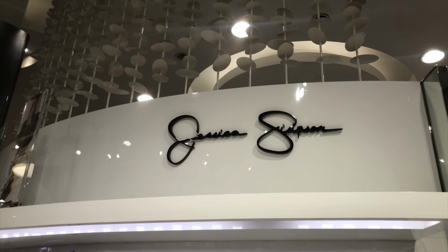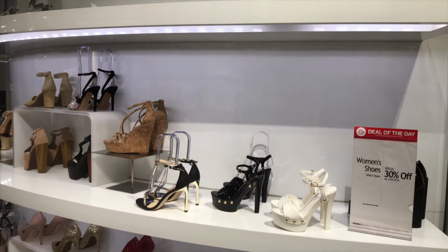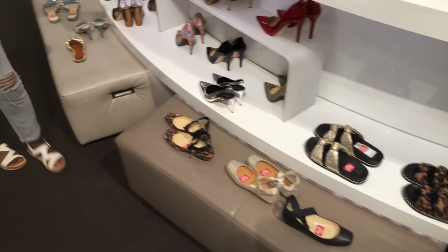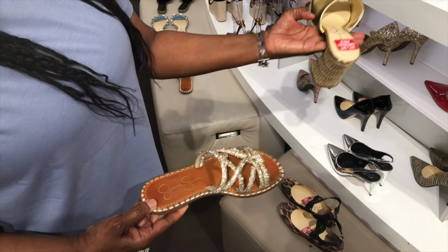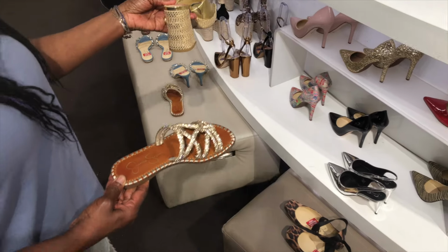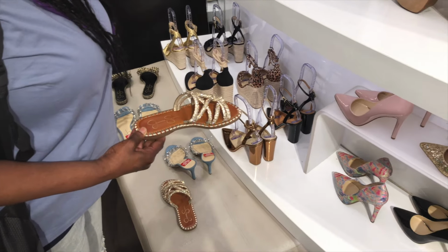So we got my girl Jessica Simpson right here. She always has really nice shoes. At least shoes that I like. Oh yeah. But I like that flat one that you have in your hand especially. This is pretty. I like both of those actually. I love this. Yeah. I know that's comfortable. Yeah, you can see it because of the chunky heel and the platform.